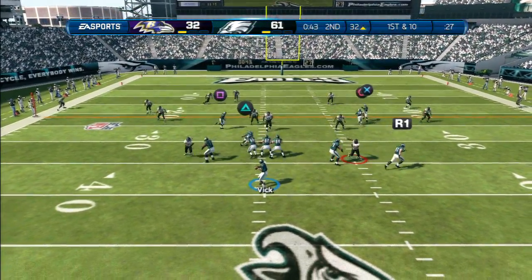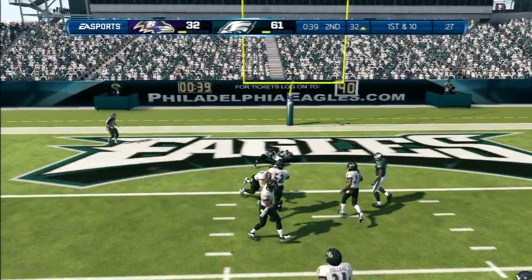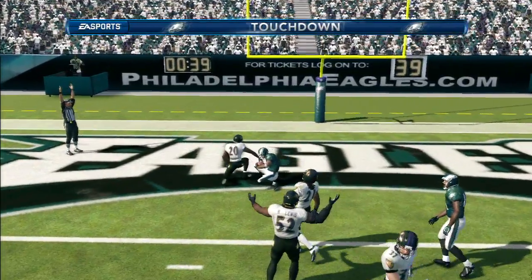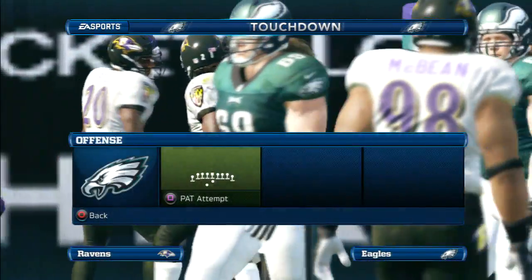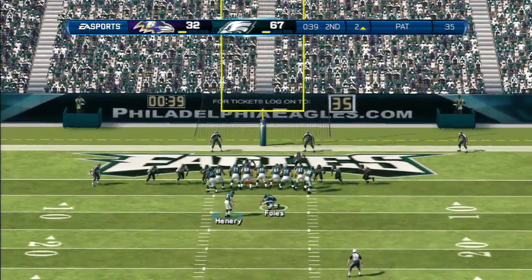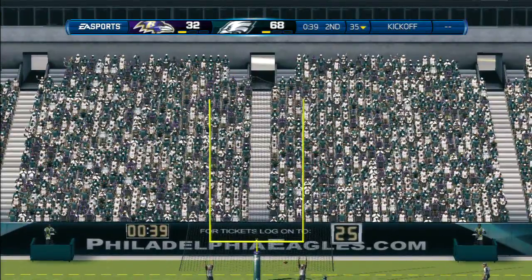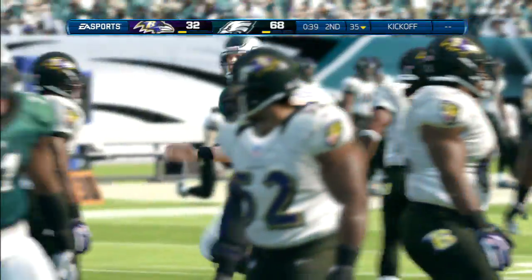From the gun. Going across the middle, brings it in. The blowout continues. Another touchdown. When you got a lead, you march down the field, and you add on to that lead with a touchdown. It's fun to watch the other team. Will they stay patient or will they panic? My bet is they'll panic.